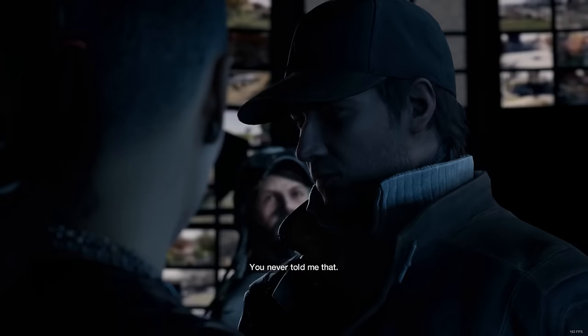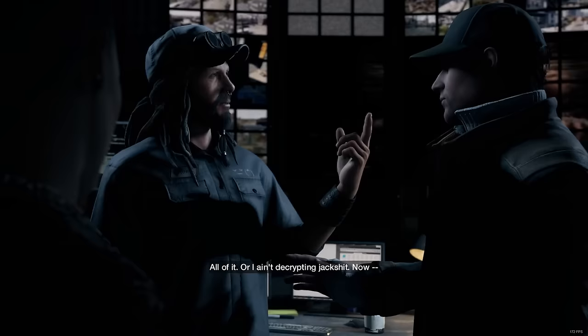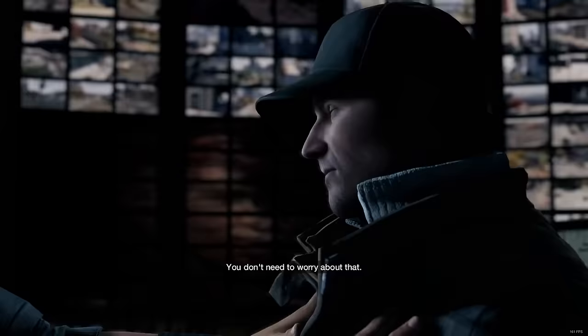Hang on. No, hang on, nothing. You better tell me what you're messed up in, all of it, or I ain't decrypting jack shit. Now, Damien and Bloom. You don't need to worry about that. I'll decide what I need to worry about, Aiden.